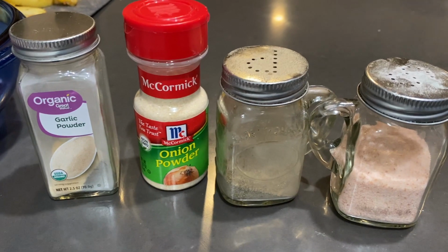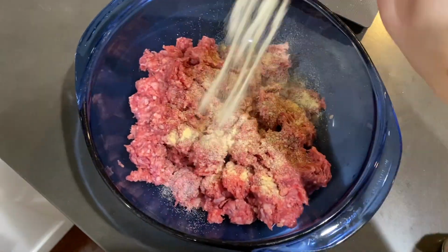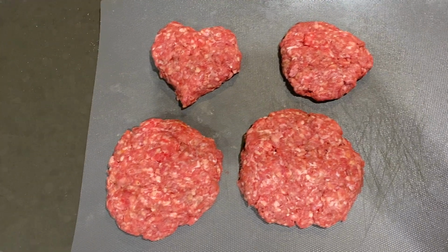For my burgers, I just use salt, pepper, onion powder, and then garlic powder. Those are just my favorite, especially onion powder. I put a lot of onion powder in there. So out of the ground beef, I used a pound. It made 2 patties, like 2 big ones, and then we made like a little small one, and then a cute little heart one. I don't know, we just decided to do that.